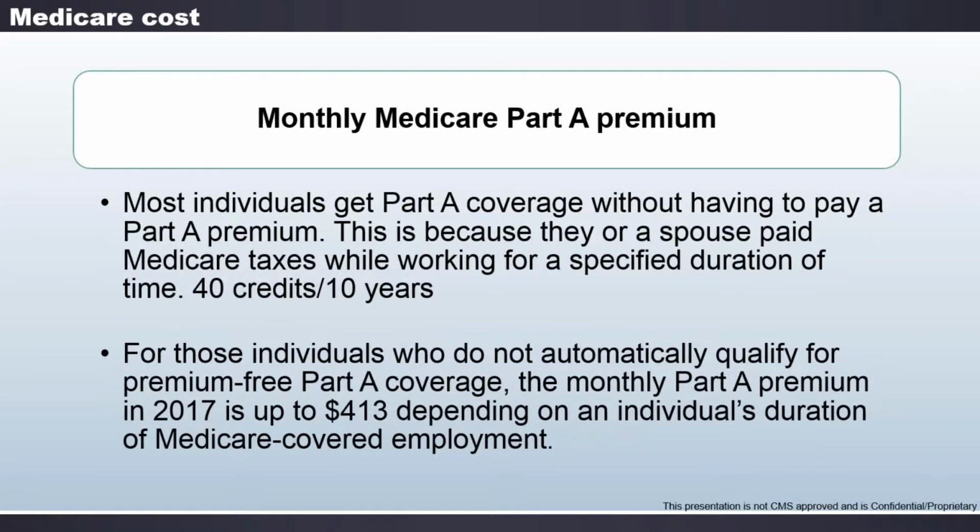Now, monthly Medicare Part A premiums. Most individuals get Part A coverage without having to pay a Part A premium. This is because either they or their spouse paid Medicare taxes while they worked for a specified duration of time. It's 40 credits, or the equivalent of 10 years. For those individuals who did not automatically qualify for premium-free Part A, the monthly Part A premium in 2017 is up to $413, depending on the individual's duration of Medicare-covered employment. Just a reminder, Part A is usually not likely to have charges, which makes it useful. If they partially qualify, say if they've worked about 30 to 39 quarters, it would be about $227 for their premiums. So again, it depends on that individual's duration.